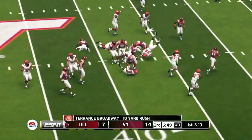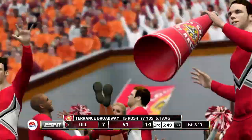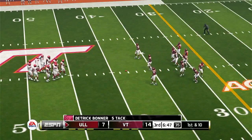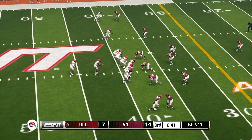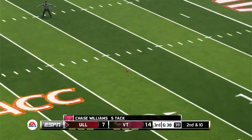He's at the 40. Gets out to around the 38. Gain of 11 on the play. That makes it 1st and 10. From the 38-yard line, 1st down. 3 down. Mike 36. Quick throw incomplete, one of his receivers.